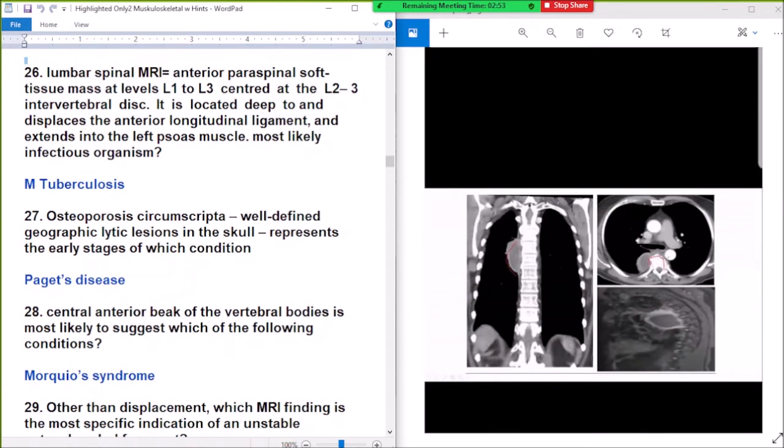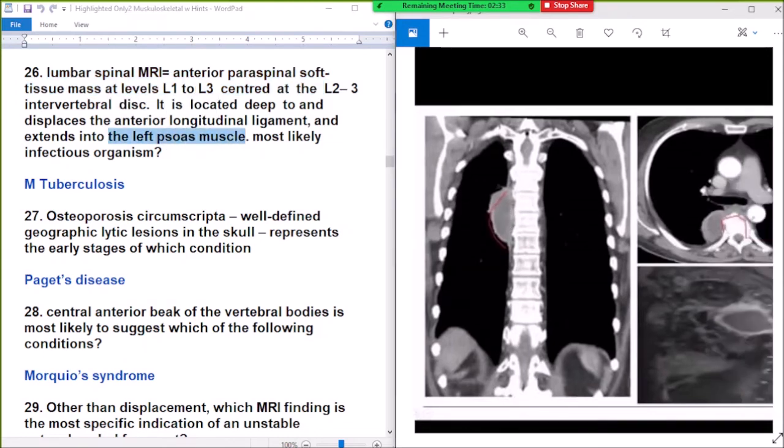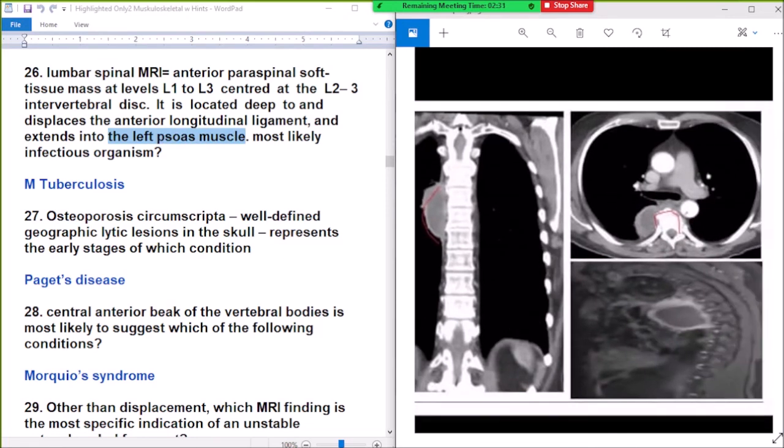Question number 26. Lumbar spine MRI with anterior spinal soft tissue mass. Tuberculosis. Lumbar spine MRI shows anterior spinal soft tissue mass at level L1 to L3, centered at the L2-L3 vertebral disc. It is located deep to and displaces the anterior longitudinal ligament and extends into the left psoas muscle. Most likely organism, tuberculosis.